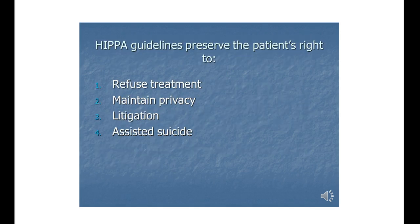This is an example of a knowledge-based question, and you just need to know that HIPAA guidelines preserve the patient's right to, number 2, maintain privacy. That's based purely on memorization and is very basic, at the bottom level of test questions.